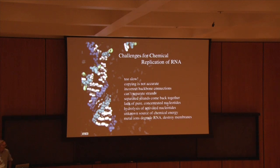So recent experiments from a number of people, including Irene Chen, have shown that the error frequency is very high, especially because of wobble pairing, UG and AC pairing in RNA. A special problem with RNA is making incorrect backbone connections through the 2' hydroxyl instead of the 3' hydroxyl. Right, so then you're making a heterogeneous backbone, and I think we all thought you could make folded structures if your backbone was going to be so heterogeneous and every molecule is going to be different.